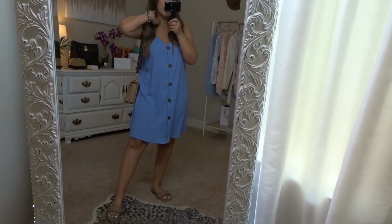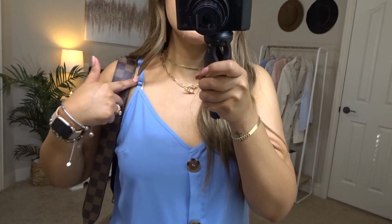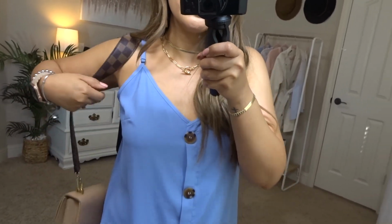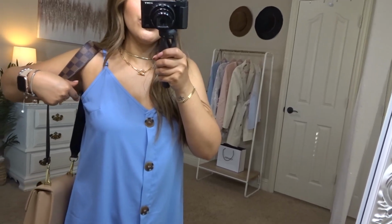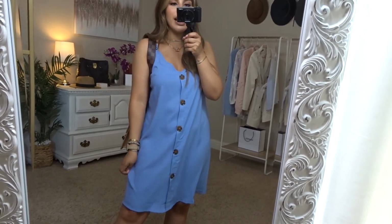I did order this in my normal size medium. I halfway wish I would have sized down just because the strap is all the way on the end and it does gap a little right here. So maybe size down if you are in between sizes.